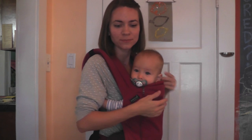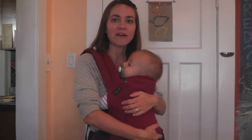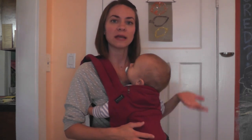August right now is about 19 pounds, and it is still very comfortable for me to have him in the front. But this does also do a back carry. Ta-da! Our carrier is in the wine color, but it does come in 5 other solid colors and 4 prints. It is either $89 or $99 depending on your style.